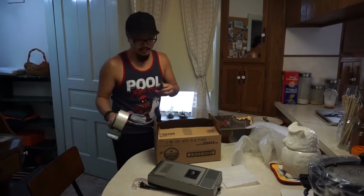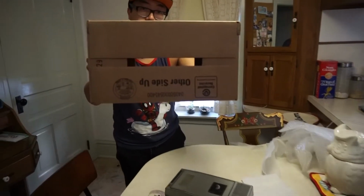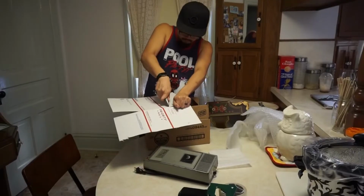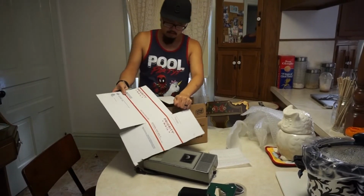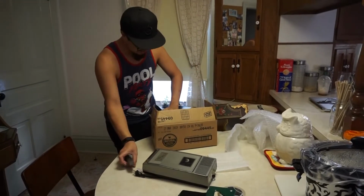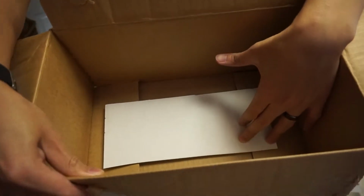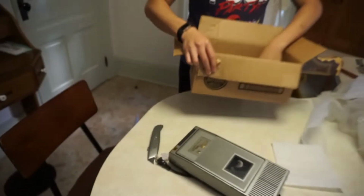All right, so we need these two things. Since the bottom has a little bit of an opening, I'm going to be covering that up. As you can see here, I'm just gonna be taping this down at the bottom so that they're not gonna be able to see anything. Easy.